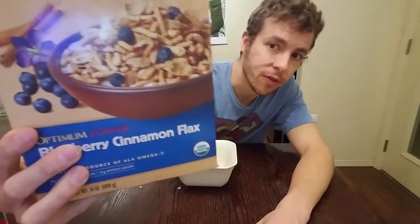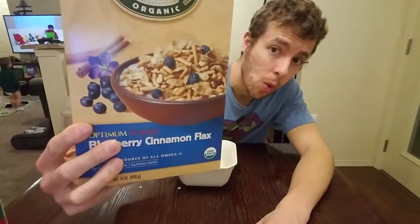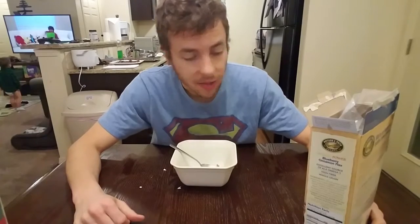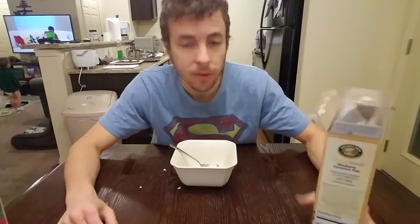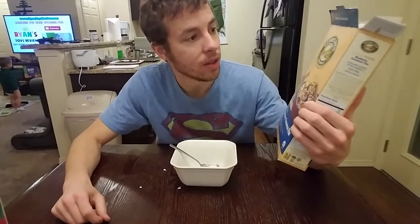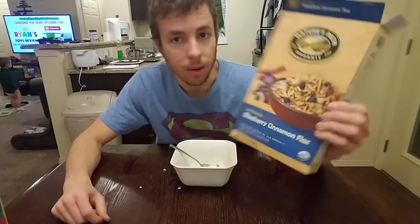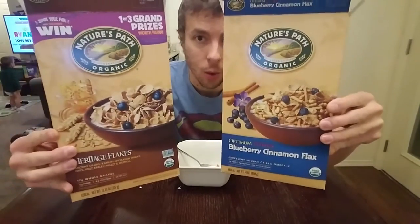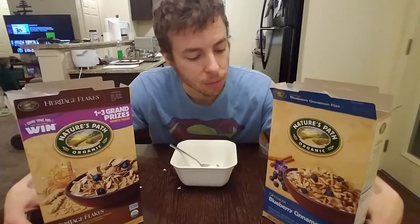Our blueberry cinnamon flax, really good. I just about ate a whole bowl of it. I think today's winner is gonna be the blueberry cinnamon flax. That was really, really good. I'm stoked about these. That's my winner today, guys. These are both really good though. You won't be let down with either one. That's my review on these two cereals. So take your pick. Why don't you guys go buy them? Try out which one you like better.